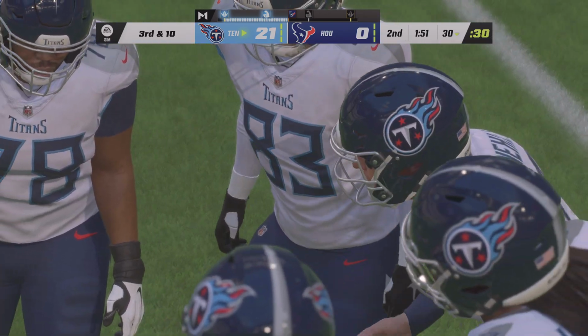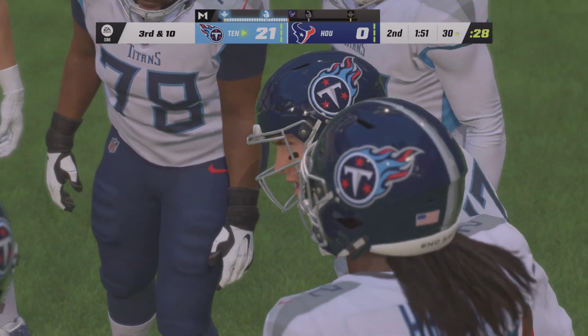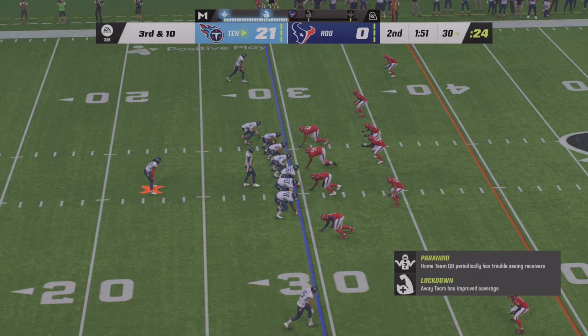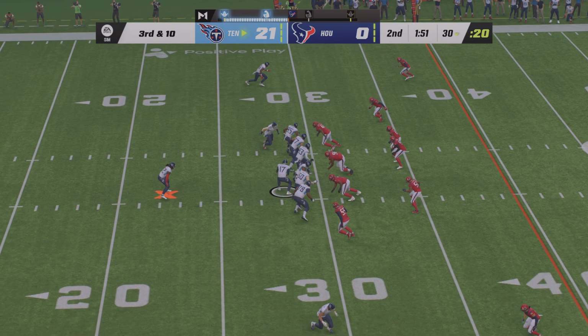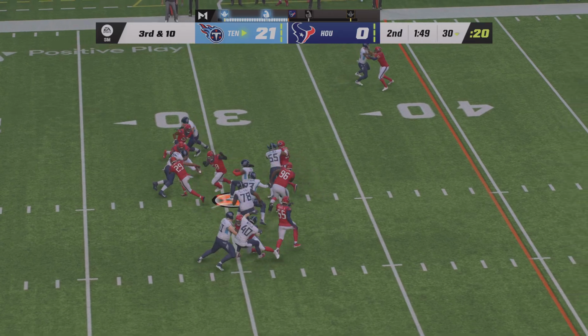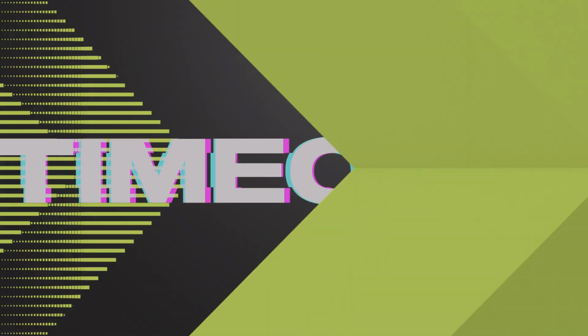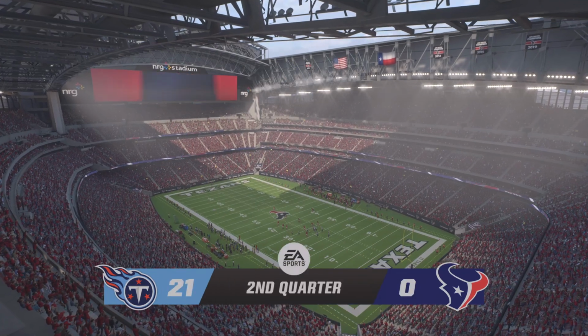Feels like they're getting caught in between here because they didn't get completions on 1st and 2nd down. Now you've got to worry a little bit about the clock because you prefer not to give them another shot here in the first half. But if you don't pick up the 1st down, guess what? You're likely going to have to. And this play is stopped in its tracks at the 32, and obviously well short of the 1st down.